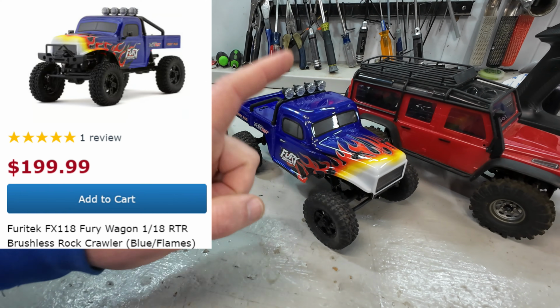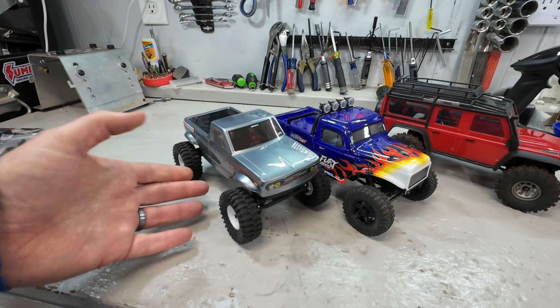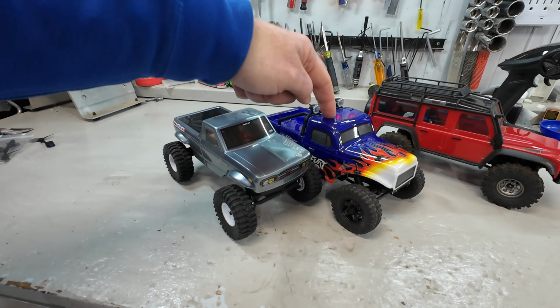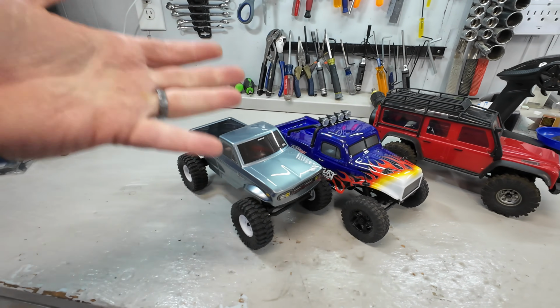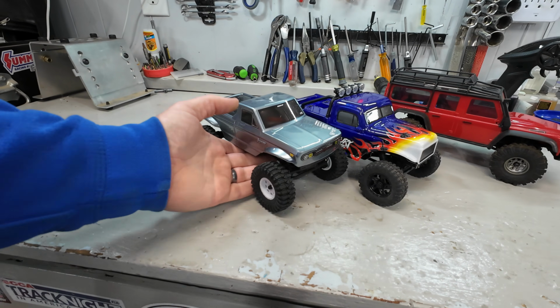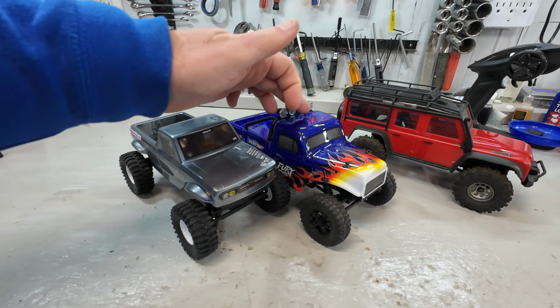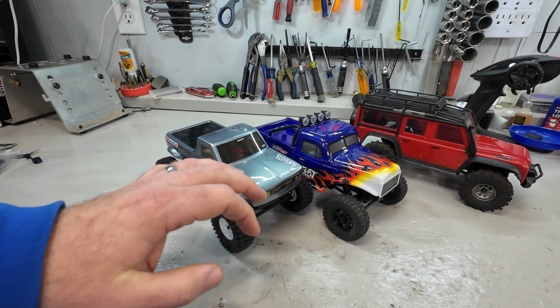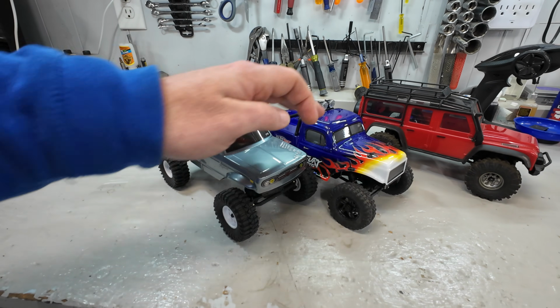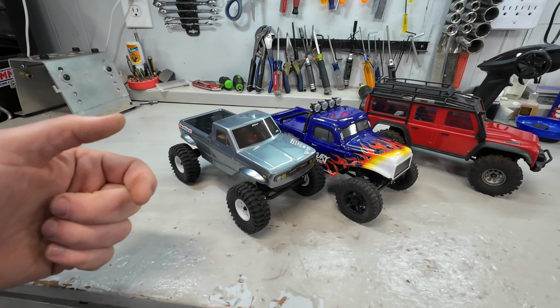This is $199. Now here's the deal with that $199 though. When you put these two together and you realize that this one's $80 more, that's really a lot of money if you're trying to get into crawling and just get started out. But then when you realize that this one is brushless and that the brushless setup in it is over $100, it means that the $80 price difference is actually probably worth it at the end of the day.